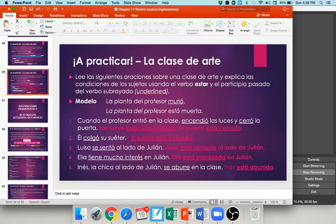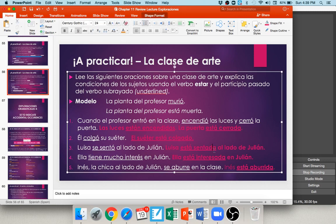In number 3, we see that Luisa se sentó al lado de Julián. We want to rewrite this sentence. Instead of Luisa sat next to Julián, we want to say that Luisa is seated next to Julián. So our verb here is sentar, to sit. We want to take off our AR, and to form that participle, we need to add ado. So we can't say Luisa está sentado al lado de Julián because Luisa is a female. So we would change that O to an A and arrive at a final answer that Luisa está sentada al lado de Julián.